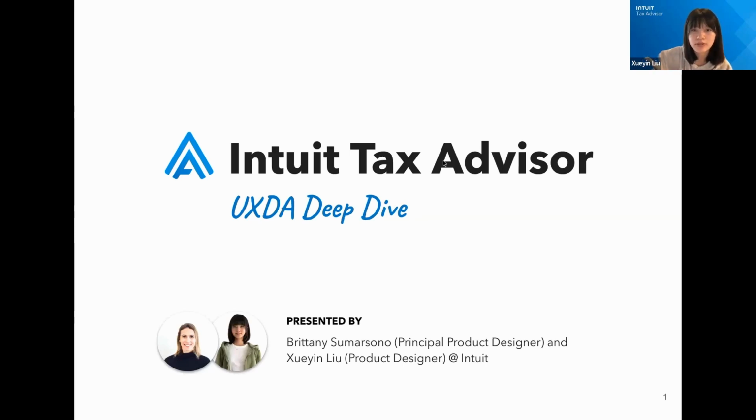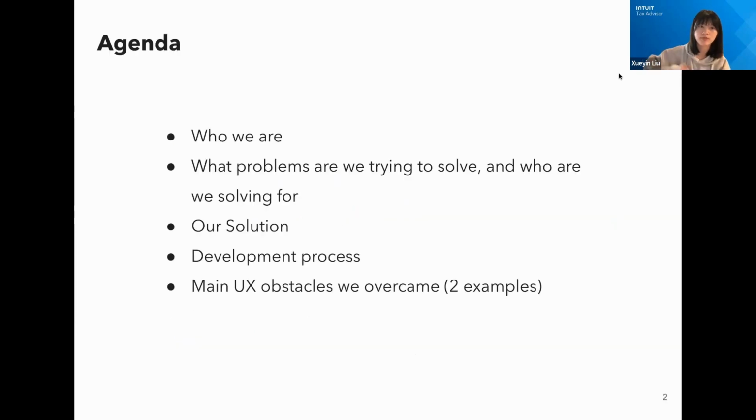So in this presentation, we're going to start with a brief introduction of who we are, and then we'll talk about what problems we're trying to solve and who we're trying to solve for. I'll be demoing the solution to show you how ITA works, and then we'll dive deep into the development process. And in the end, we'll share two examples of some interesting UX obstacles we encountered and how we overcame them.